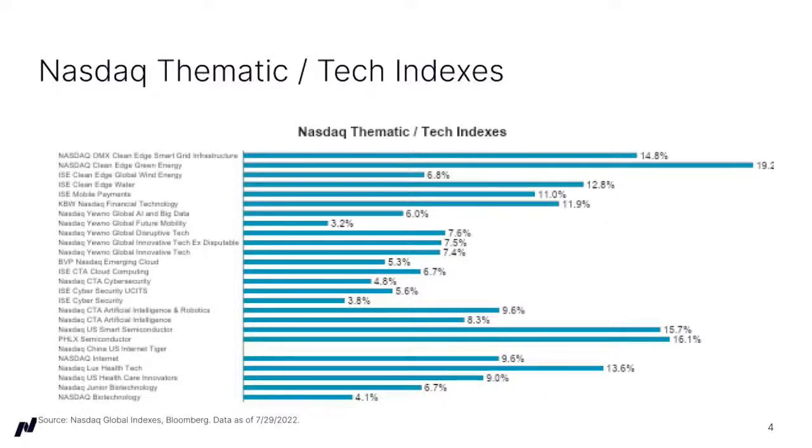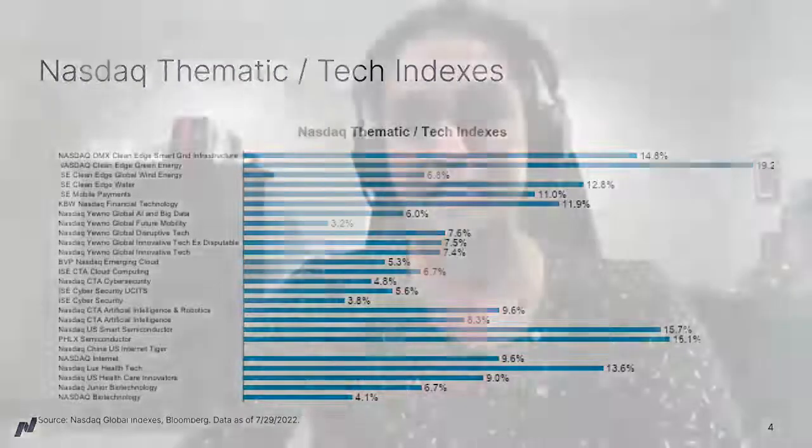This is the index that has the likes of Tesla, NIO, and electric vehicle companies participating in the green economy. Other standout performers included the Nasdaq US Smart Semiconductor Index, up about 16%, and the PHLX Semiconductor Index, up about 16%. These indexes appear to have regained some of the ground they lost since the beginning of the year, continuing the winning streak, the strong performance that we have seen over the last 10 years.